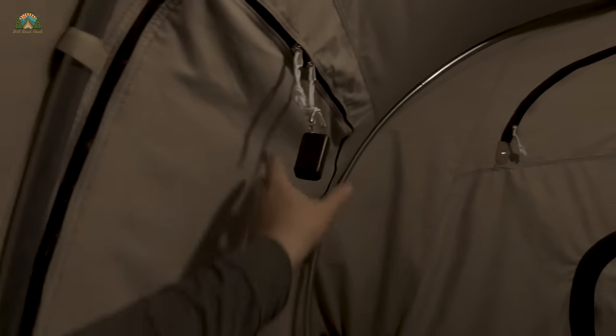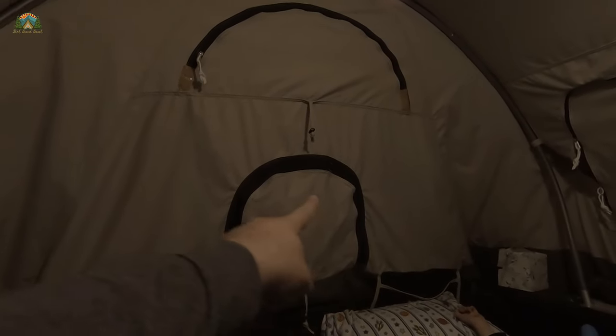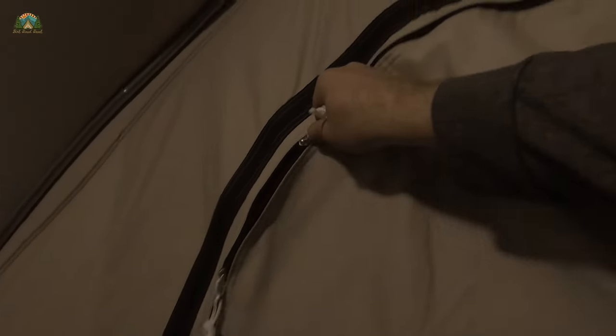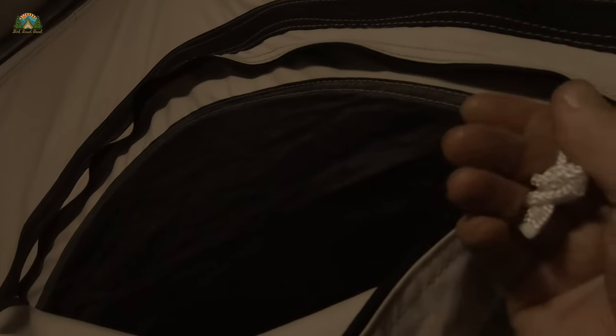It does feature a vent right here. I have that closed right now because we're trying to get as much heat coming in. Also, you have a window right here, and you have a window right here. That's the remote to the diesel heater. There is another vent right there. That will go through to a reach-through sliding glass rear window, if you got one of those. Behind this is a mesh zipper. Really strong YKK zippers.